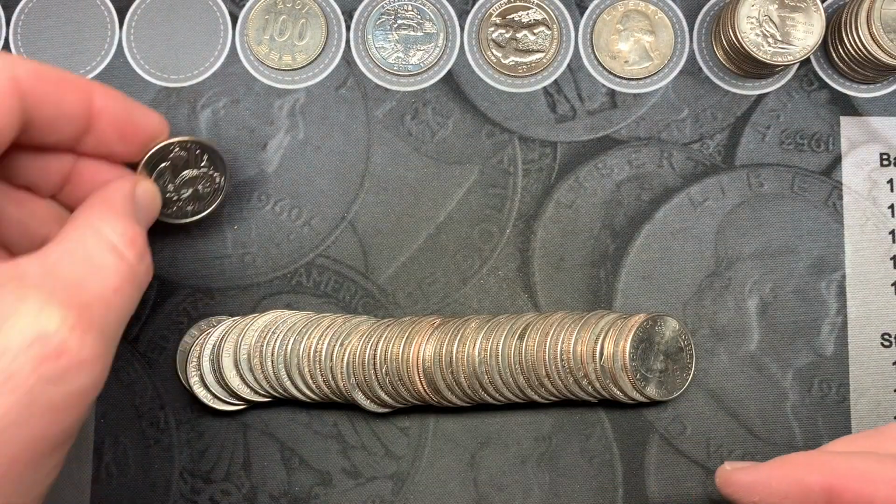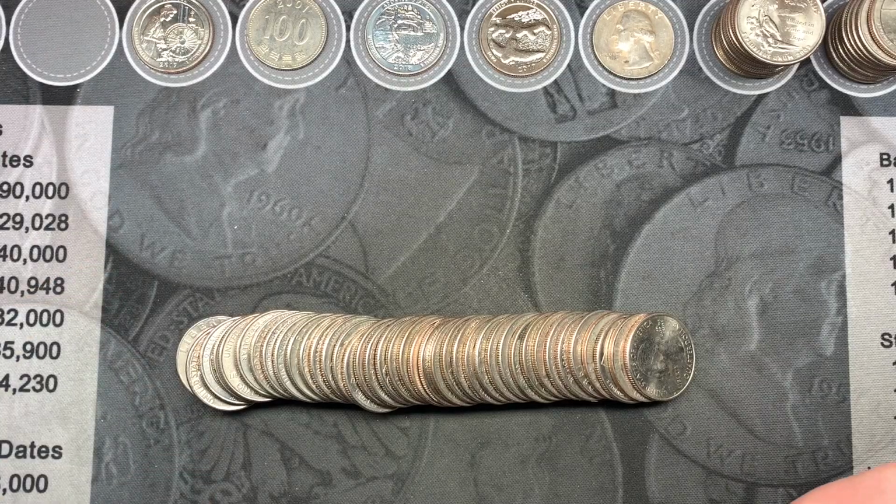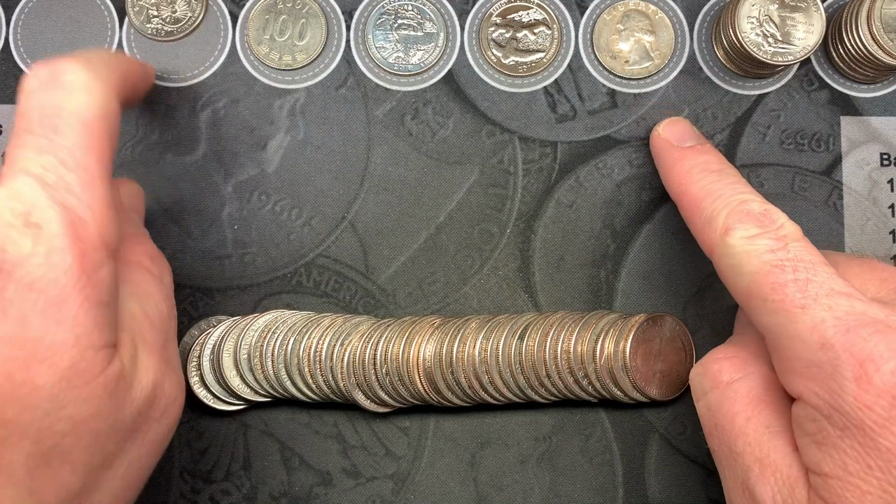That is awesome. Finally, I've been through several boxes with no W's, so good to get that one on the books. Man, this box has turned out pretty good. A silver and a W.